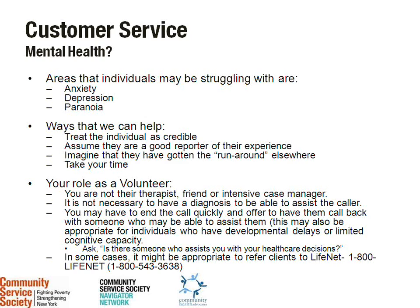The way we can help is that we treat the individual as credible, we assume they're a good reporter of their experience, and we imagine that they have gotten the runaround elsewhere. That runaround might have made it even harder for them to share their story if they have anxiety or depression, right? And take your time.